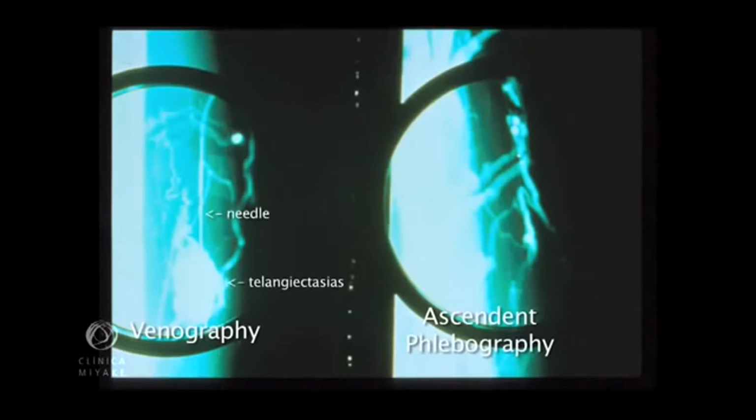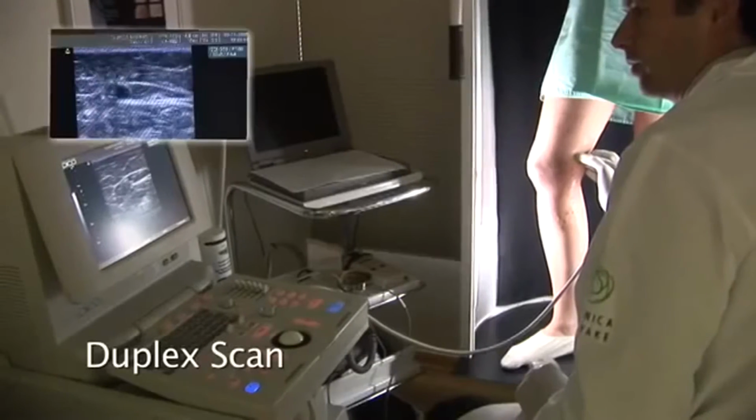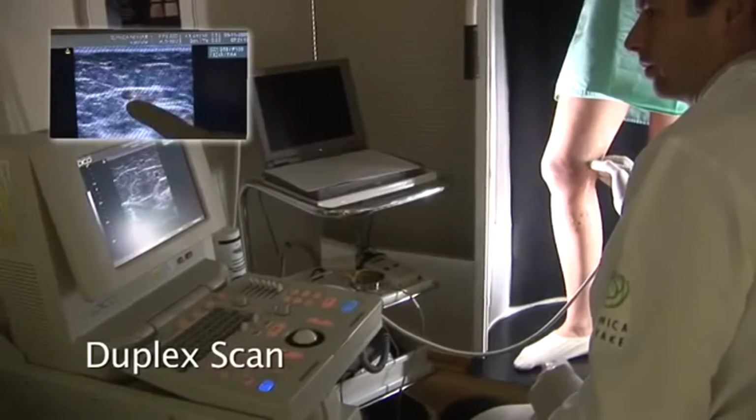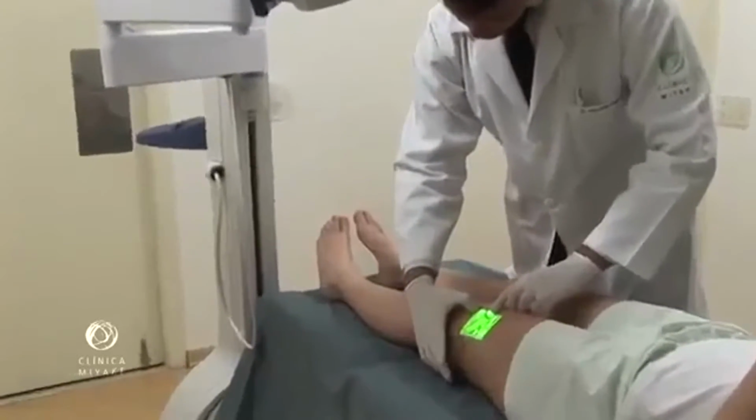Subsidiary exams always increase the diagnostic resolution, like phlebography, that was widely employed in the 70s, good room illumination and transillumination, duplex scan, which is e-ultrasound, and now the use of the VeinViewer.